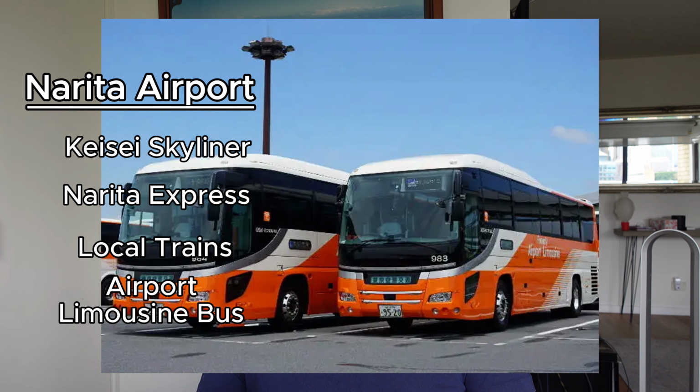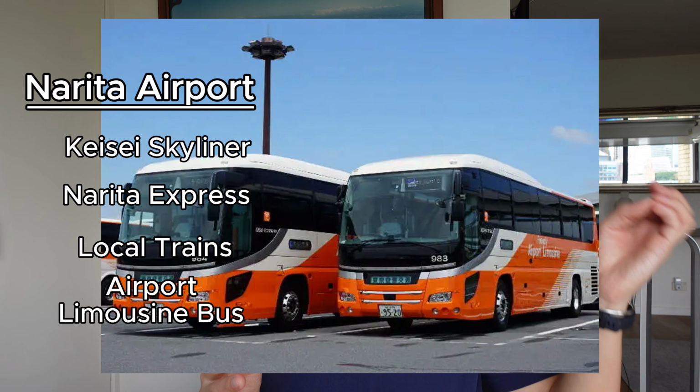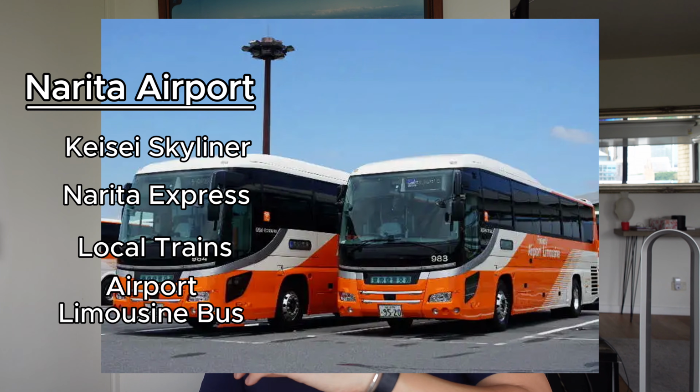Aside from the trains, you've also got the option to take airport limousine buses, which will take you from Narita to various downtown Tokyo destinations that include major train stations and also major hotels. The trip will take you about 90 minutes or so depending on traffic.